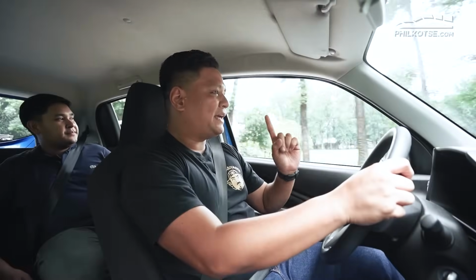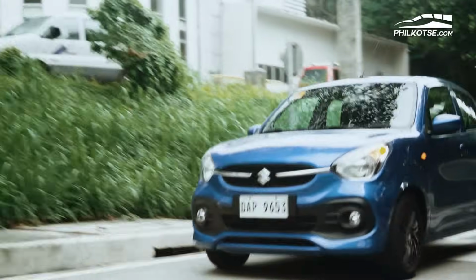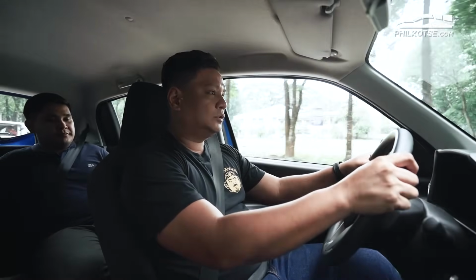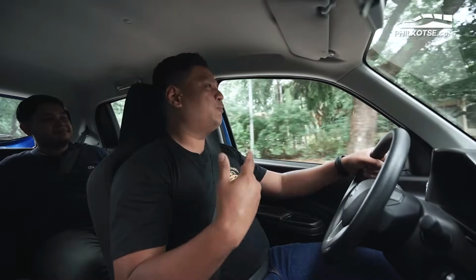So let me show you how that works. Let's find a clear patch of road so that we can demonstrate that. All right, so right now we have a straight path right here. We are at second gear and I'm putting the pedal down. There, you actually feel the cutoff in power. So even if you have your foot on the pedal, the acceleration actually just cuts off as it shifts gears for a split second. And that can be quite jarring, quite annoying at times.